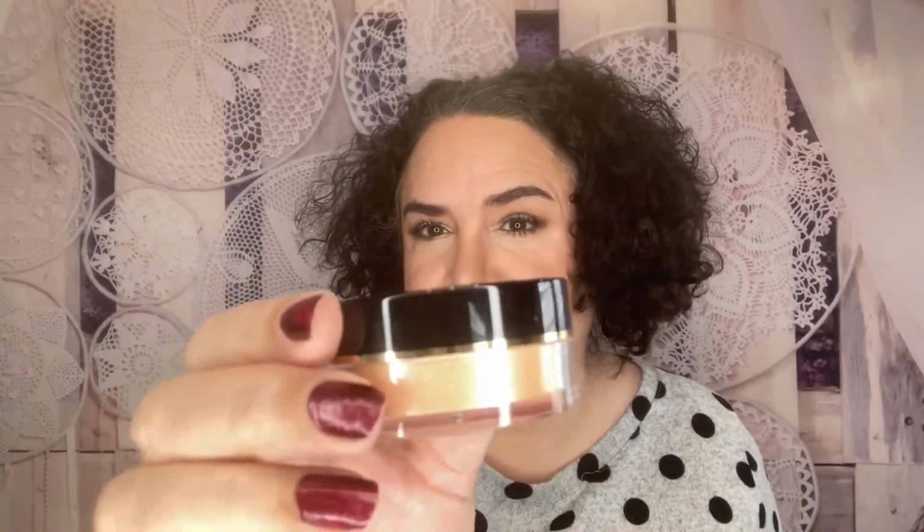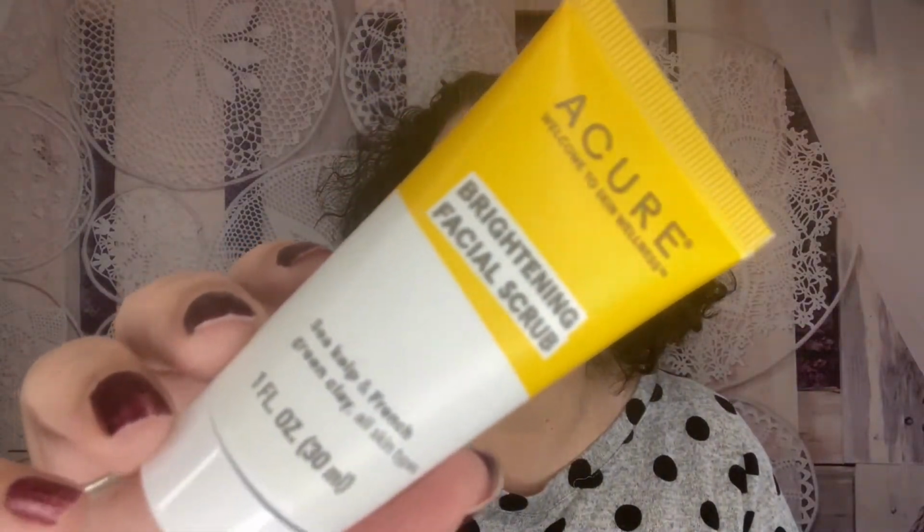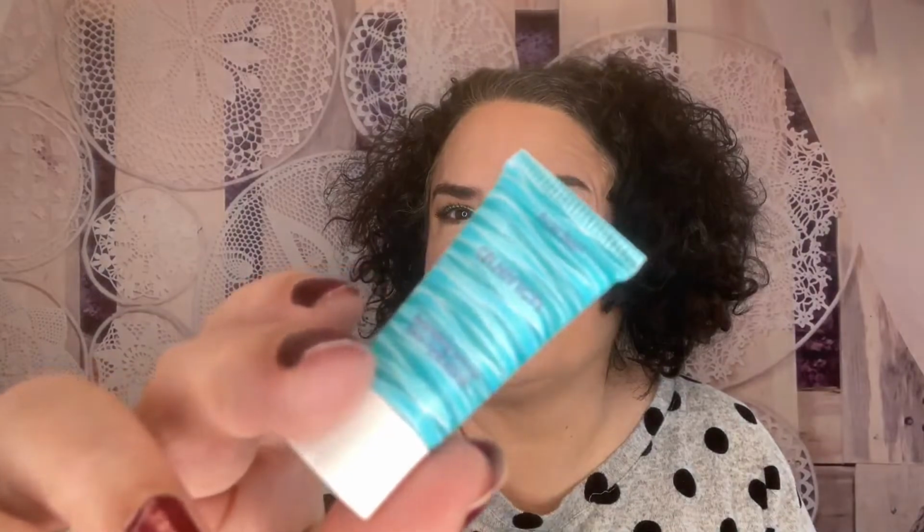From Artist Couture is their Diamond Glow Powder, in the shade Summer Haze. From Hanalei is the Lip Balm in Island Mint. From Acure is a Brightening Facial Scrub, Sea Kelp and Fresh Green Clay. From Tarte is their Quench Hydrating Primer. From Skone is the Brow Wand Eyebrow Pencil in the shade Peanut Butter, completely sealed. From Makeup Geek is their Lip Whip in Faith. I did want to throw in a makeup bag for you. This is from Ipsy, it is Escape, with this cute little airplane tag here.